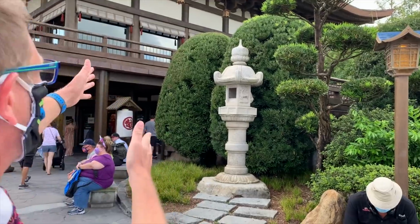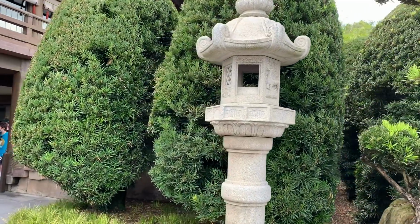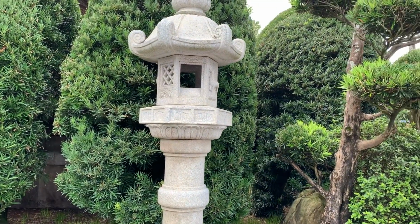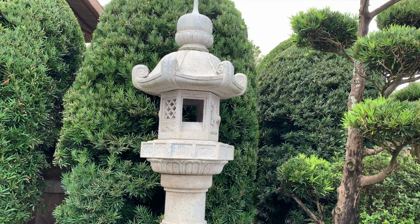Right as you enter the Japan Pavilion, you're going to see this little statue here. It's beautiful. This was a gift from the Japanese government to the Magic Kingdom when it opened in 1971. Now, when Epcot opened, they moved that statue over here because they felt like this is where it belonged.